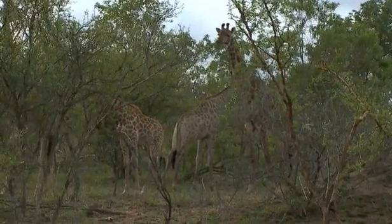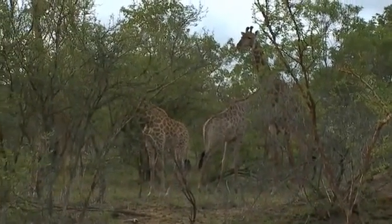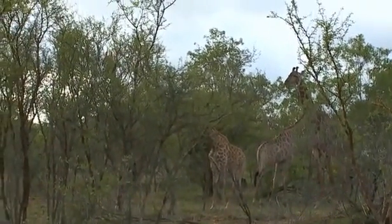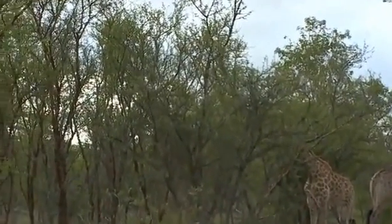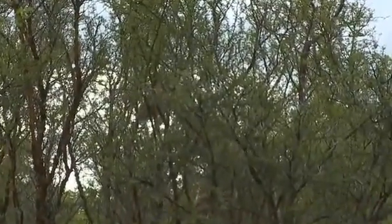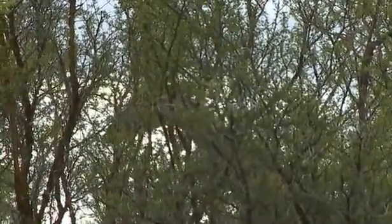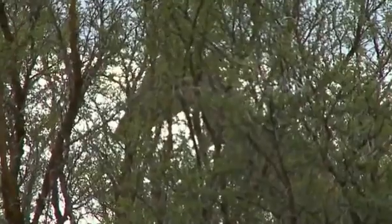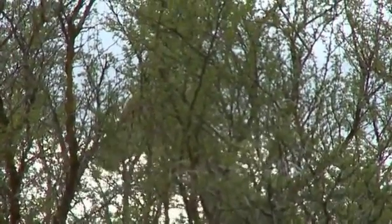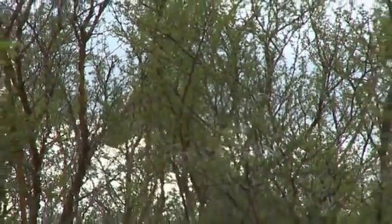His mother is this gorgeous redhead just in front there. That's her eating there. She's got a really nice kind of chestnut color to her patterning. And giraffe, of course, do have different kinds of patterns, different colors. Very pleasant afternoon out with the giraffes.